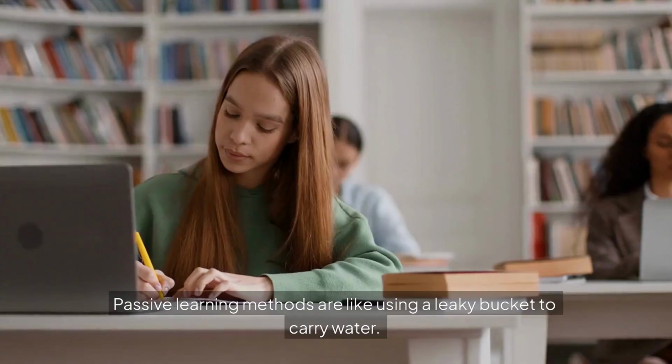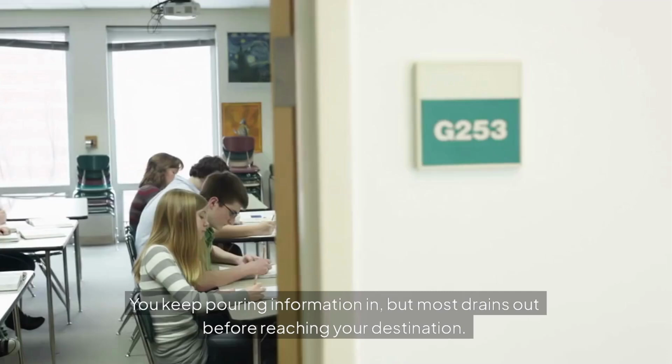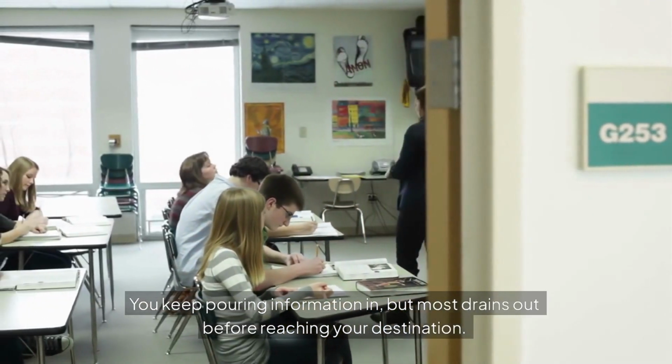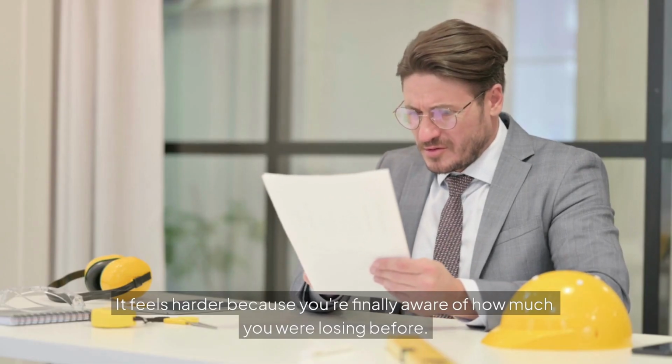Passive learning methods are like using a leaky bucket to carry water. You keep pouring information in, but most drains out before reaching your destination. Active recall fixes those leaks. It feels harder because you're finally aware of how much you were losing before.